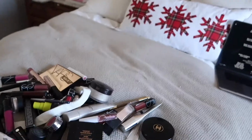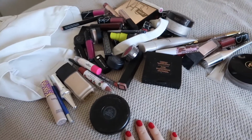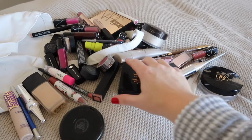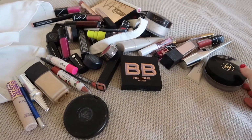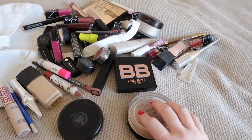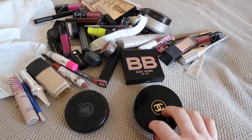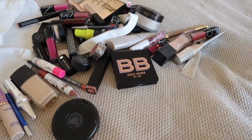Now I have pulled a good majority of stuff out of my beauty storage already. So this is everything that has already come out, which is a lot. And some of these things I love and use. This Chanel bronzer was definitely something I adore, and I'm very sad to be getting rid of.